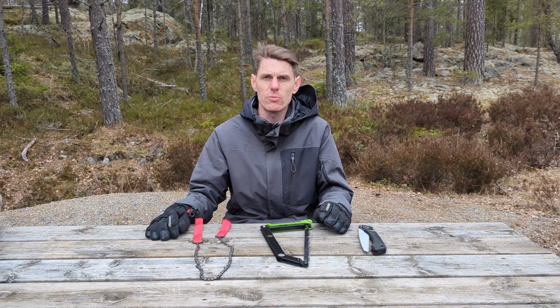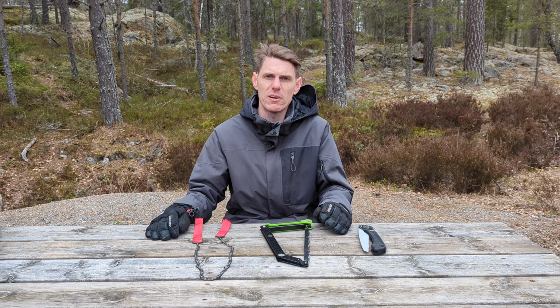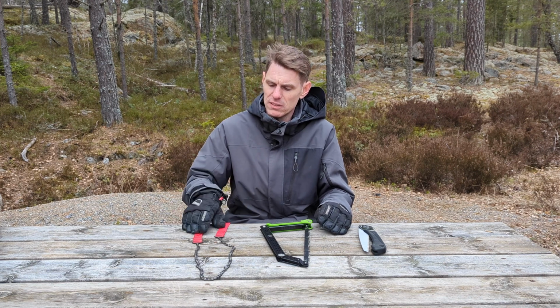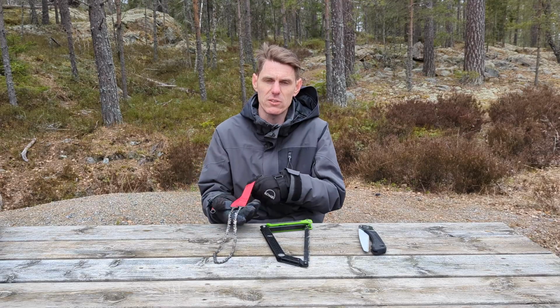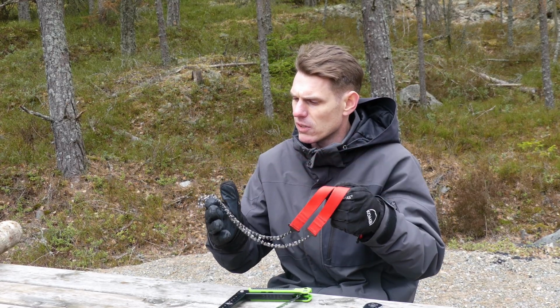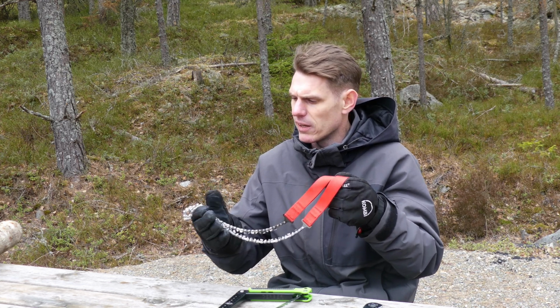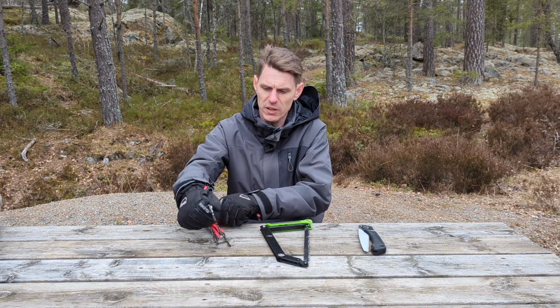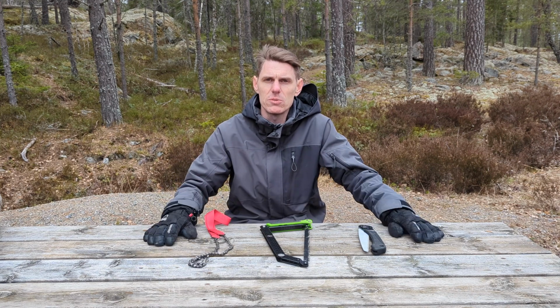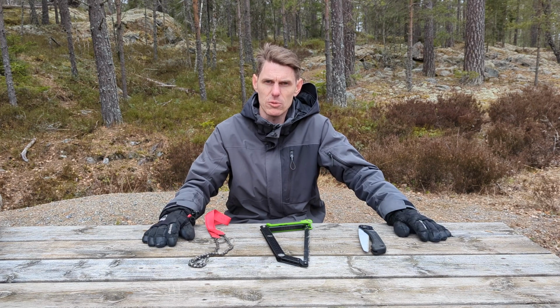Okay, I guess that we have come to some kind of conclusion, even though it hasn't really been that easy. But no matter how you look at it, this pocket chainsaw is surprisingly good. It's not very expensive, it doesn't weigh much, and it has a really great performance. At least when it comes to cutting bigger logs, it does a really great job.